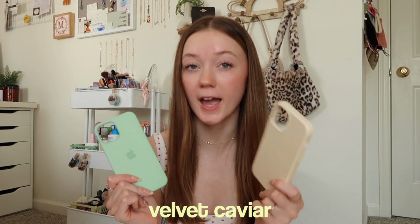Before I get into my phone, I will share with you guys my other cases. First, I have these two silicone ones. This tan one is from Velvet Caviar, and this is the Apple brand. This is the first one that I got with my phone. My only problem with these silicone cases is that whenever you try to put them in your pocket, it's super difficult, but I do really like these.